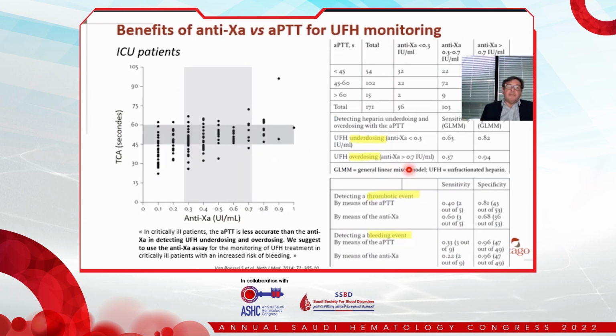So there are some benefits in addition to the analytical benefits. There are some benefits, for example, in ICU patients. So in this study, the authors say that the aPTT is less accurate than the anti-10A activity assay in detecting UFH underdosing and overdosing, and they suggest to use anti-10A rather than the aPTT.